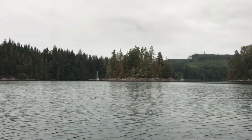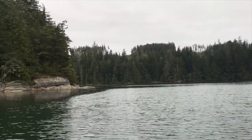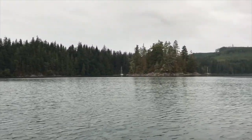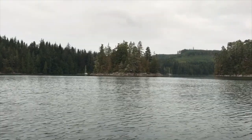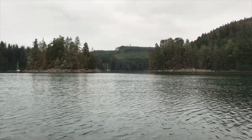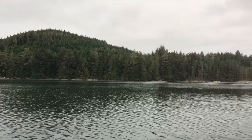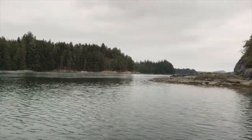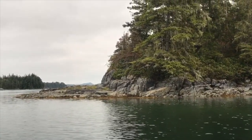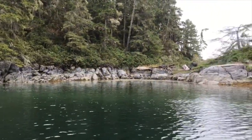Afternoon, out rowing again in Beware Cove. Beautiful little place. Colin and I are anchored over there. Got a little island, looks like it's between us. We're actually behind it. It's a beautiful little cove, no one here. I'm getting ready to go explore this island I'm at right here. It's called Cook Island. Out and go for a walk.